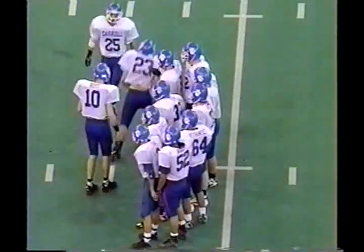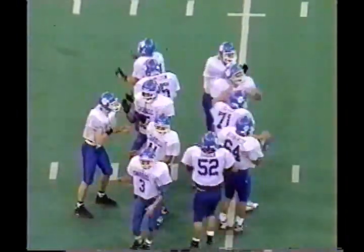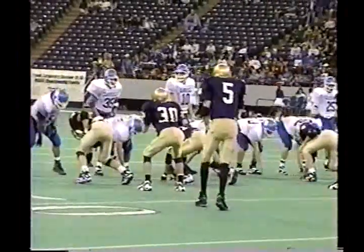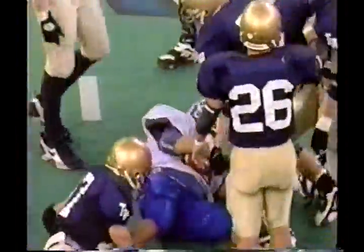2nd down and 6. Again, Carroll moving the football. Cougars with a 12-7 lead, counting down to 7 minutes left to play in the first half. Hand off to Vega, and he's going to be wrapped up after getting a couple of yards.